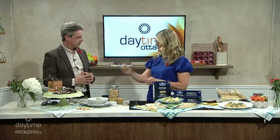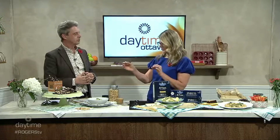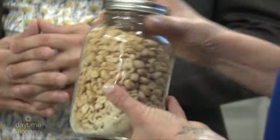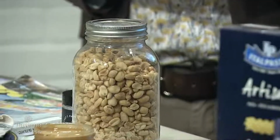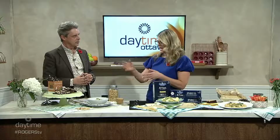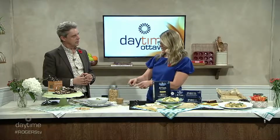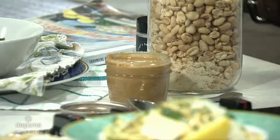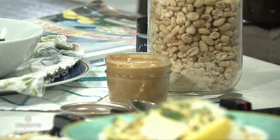Okay. A great plant protein source, economical plant protein source. Great thing with peanuts is you can take them as a snack on the go, and they're filled with plant protein and fiber and healthy fats. And same with peanut butter. And the other neat thing is I'm going to show you how you can incorporate peanuts and peanut butter into some dishes. So yes, peanut butter is great on a rice cake, right?